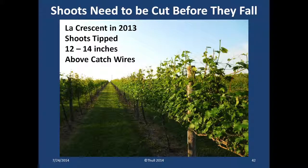When it all works well, here again, we're making sure that we got those La Crescents tipped on VSP. They do go into VSP really nicely, but again, you got to have the soil for it. If you can find sandy or gravelly soil around here, it might be beneficial for you to try it that way.